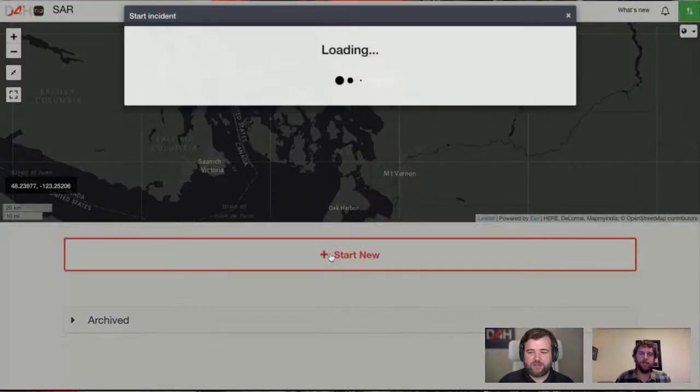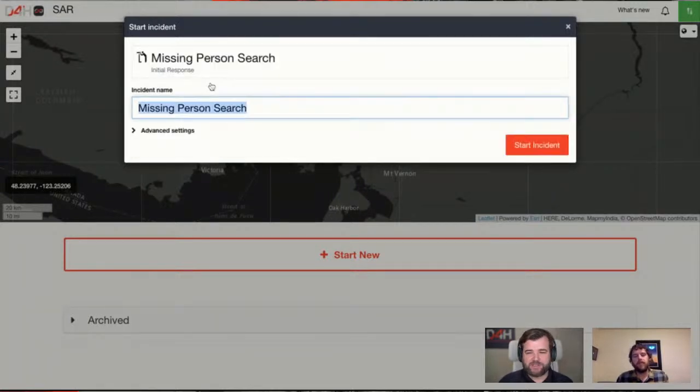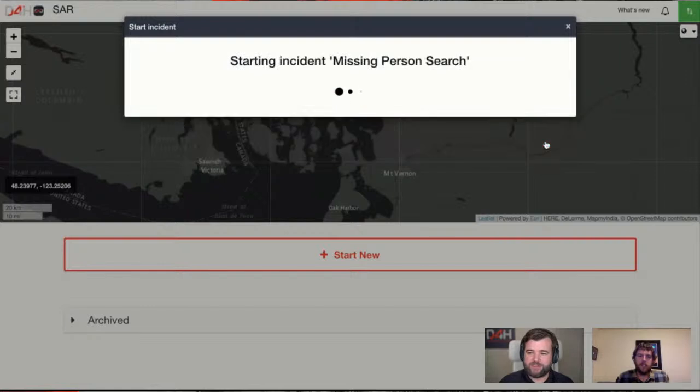Now we're going to hit start new. So I'm going to do that, and you'll see coming up on my screen is my list of plays. These are scenarios you can pre-build. When you pre-build a scenario, it lets you template out what status boards you want, what checklists you want to complete, what documentation you want to open, what ICS structure or command structure you will have for that type of rescue or incident. So I'm just going to hit missing person search, and I'll call it missing person search.